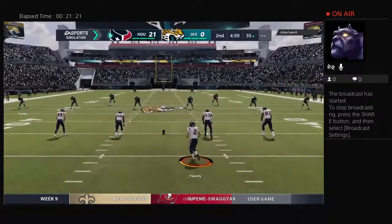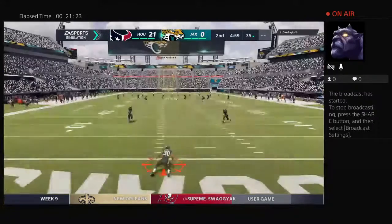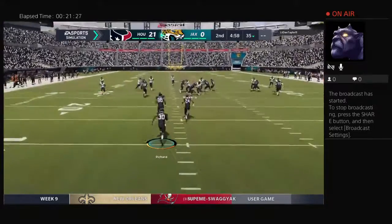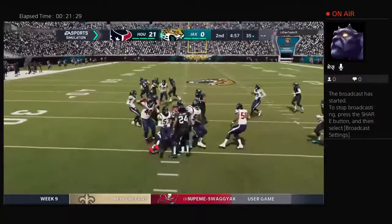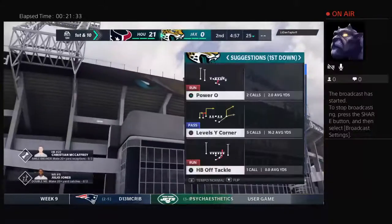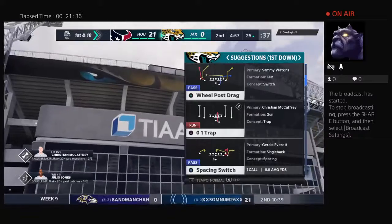Set now to kick this one away, and off it goes. That'll be taken about a yard deep, and able to get this out to the 25. Take over 1st and 10 at their own 25-yard line.